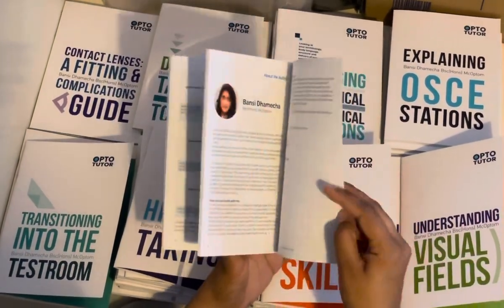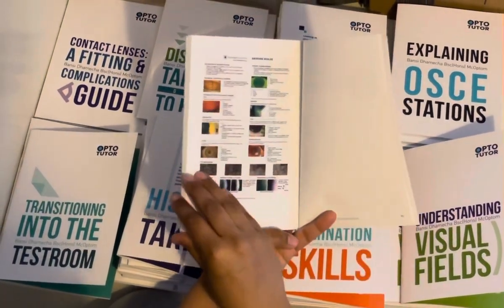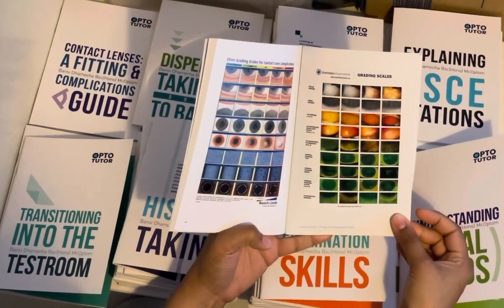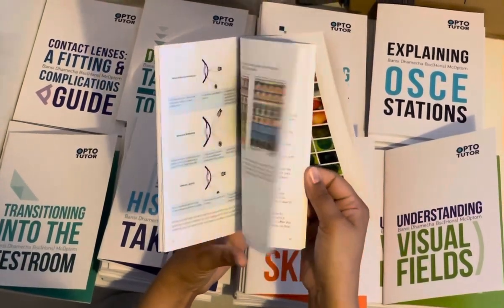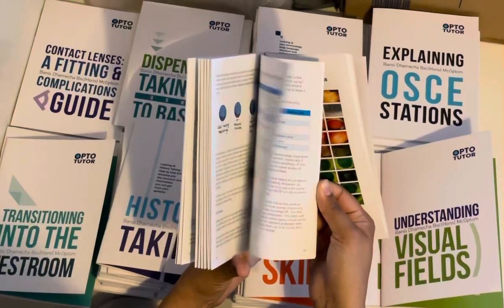So how do you actually look at the external eye and what are the complications that could be visible? Something that's useful in the back of the book over here is also the grading scales that you can then use in your practice. So they're made into an A5 size so that you can look at them in detail and you can use them as a reference.